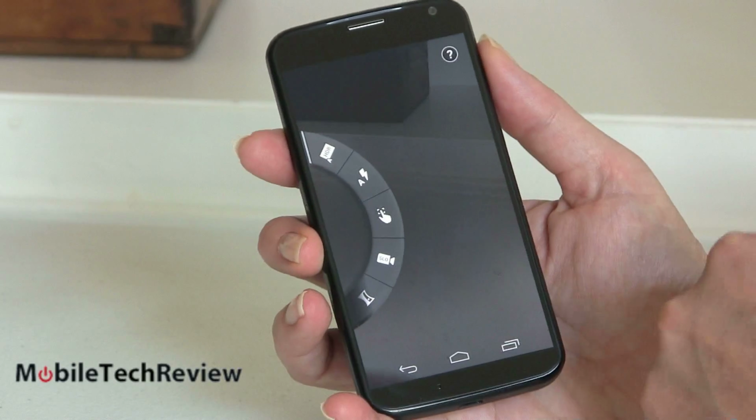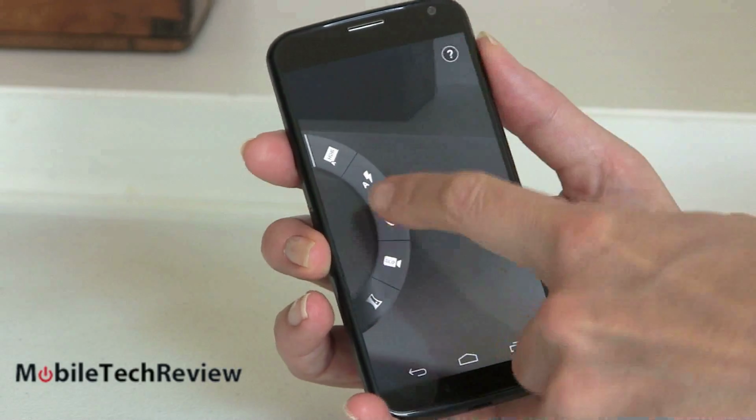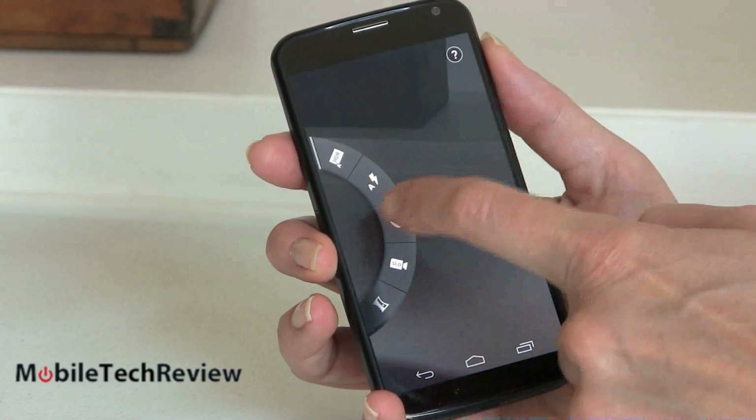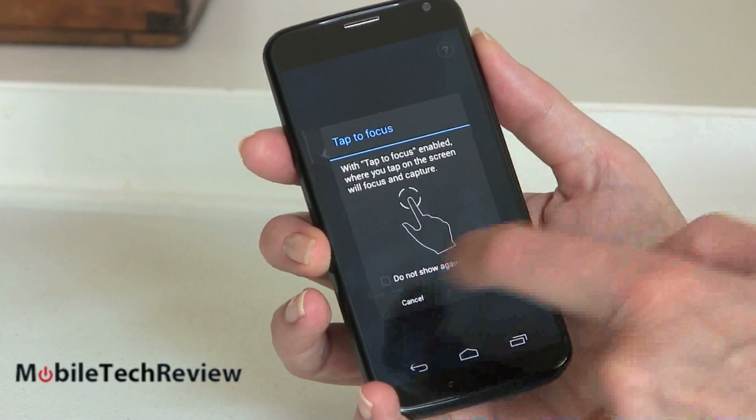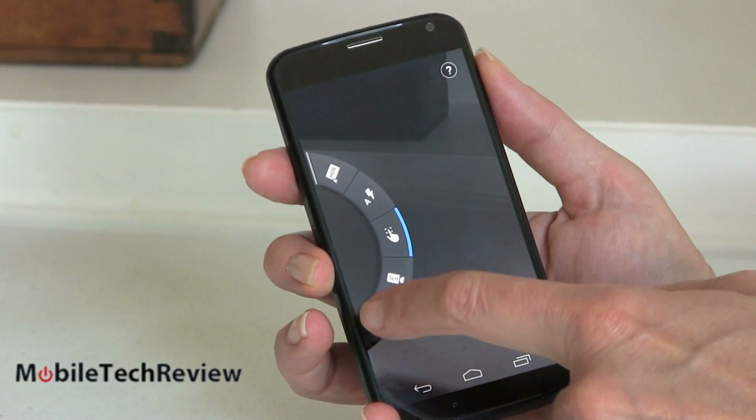And if you want to see what the settings are, again, Google loves their wheel, as we commented with the Droid Ultra. At least this is bigger and not floating, a little easier to deal with. And that's tap to focus. Right there, we're turning that on. We have slow motion video as an option. We have panorama here.